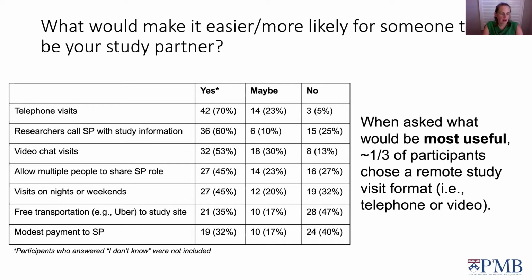The other thing I wanted to highlight before moving on is that some things, like free transportation, didn't come up very often as something that would make it easier for somebody to be a study partner. But when we parsed it out, it actually turned out that was site specific. So people at Penn in a more urban setting identified that as helpful more often than somebody from the UCI site. So I think there are still ways in which we could refine this and think more about targeting populations that we're particularly interested in, like underrepresented groups.